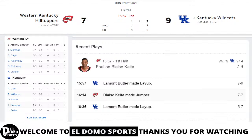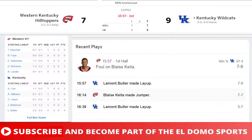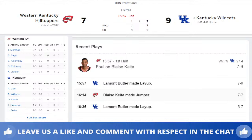Butler inside, puts it up. It's good. He's fouled. It counts. Cada came over to help out on Bayless. Bayless tried to cut off Butler, couldn't do it. Cada came over and fouled him. And Lamont Butler, a 6'2", 210-pound point guard, lays it in. And he'll come back after the first media break to shoot a free throw, trying to complete a three-point play.